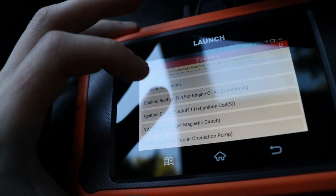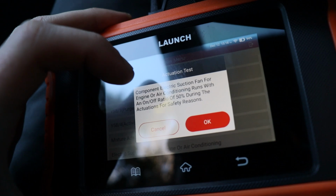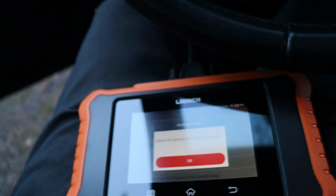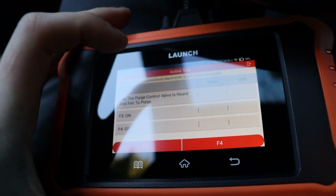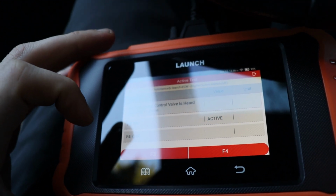Y21 supercharged magnetic clutch. It is showing all of them, so let's test. Component electric suction fan runs with an on and off of 50% during actuations for safety reasons. Okay. Switch off ignition and switch on. Okay. Yeah, I can hear it working. Okay, pressure valve is heard and felt. Okay, what am I doing here? Oh, F3 on. Yes. Okay. Okay. Hello. That was pretty cool.